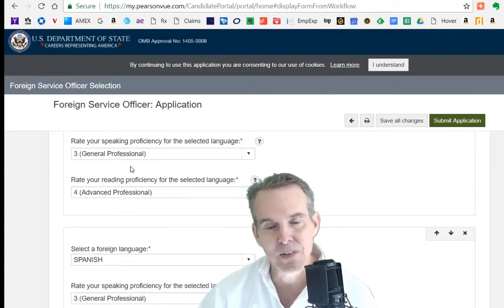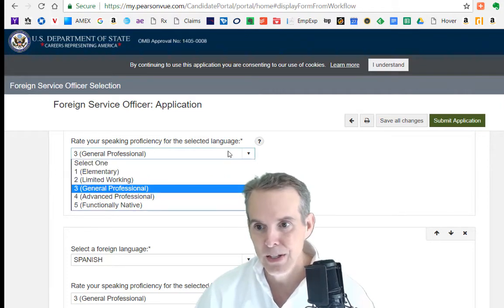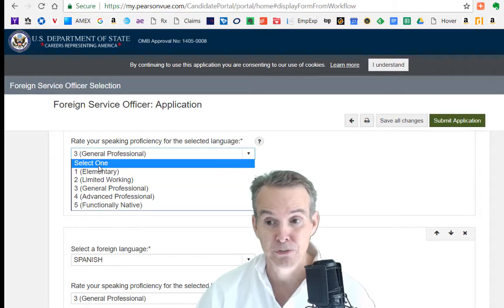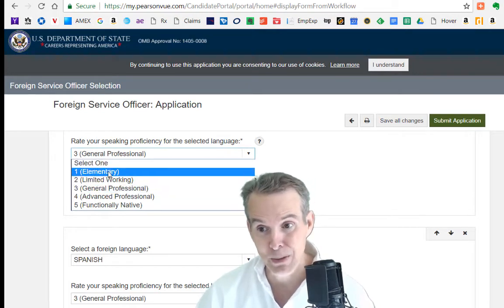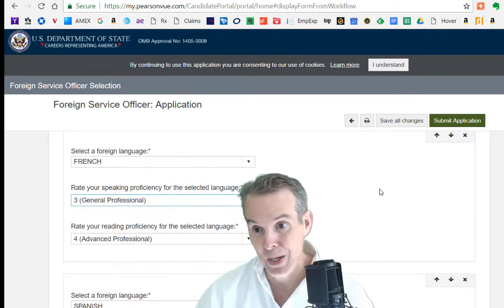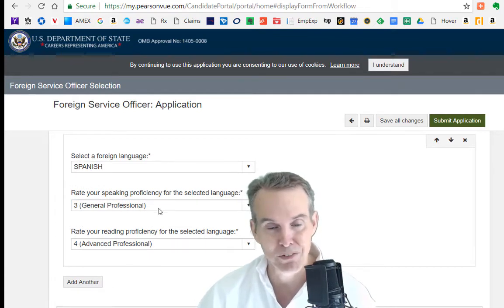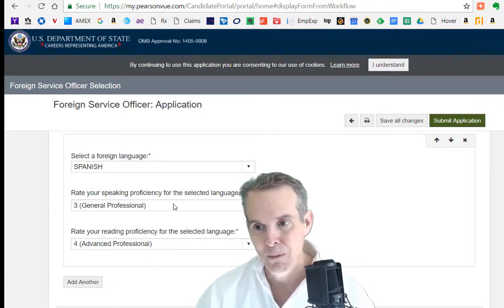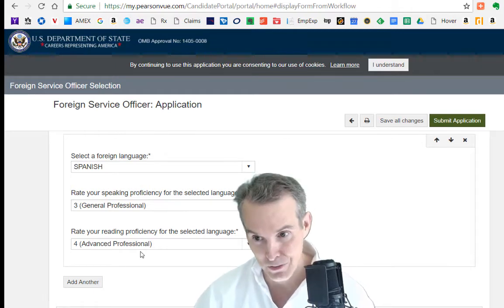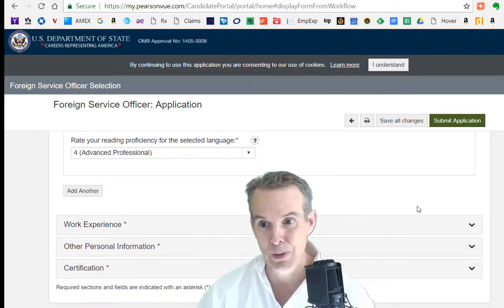Select a foreign language, and then they ask you to rate your foreign language. If you're not familiar with this, it is how the Foreign Service rates languages from elementary to functionally native. I would say my speaking in French is probably a 3, but my reading is probably a 4. Spanish, again, I haven't used it in so long, but I'll still give myself a 3 because, if I'm speaking with someone who speaks Spanish, I can certainly understand. And also the reading proficiency. But unless I've had a couple of beers, my speaking is probably going to be a lot weaker than my reading and comprehension.